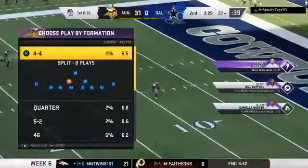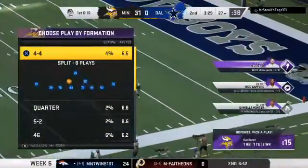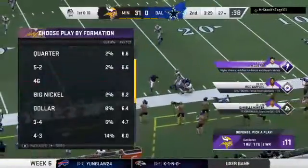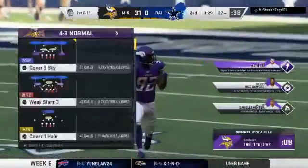Not cool. Good blocking there. Nearly sprung him. As it is, it'll go as a 19-yard return. And the Cowboys will take over the football with a 1st and 10.